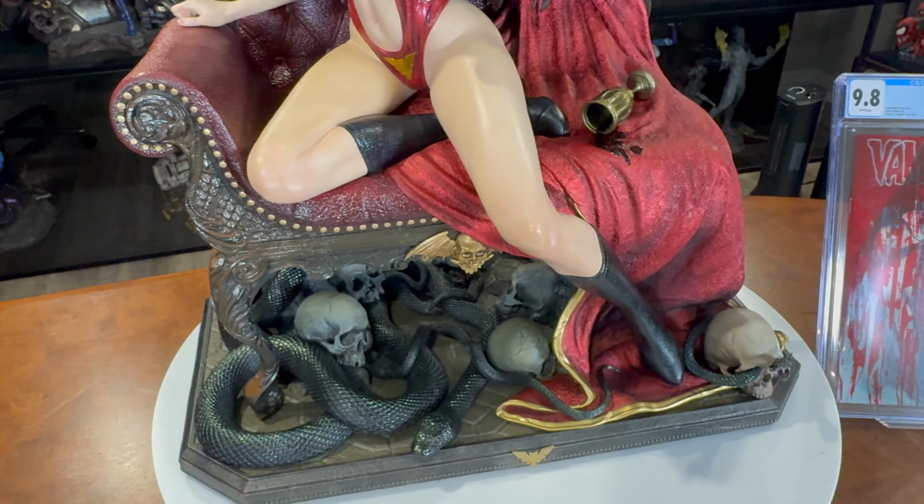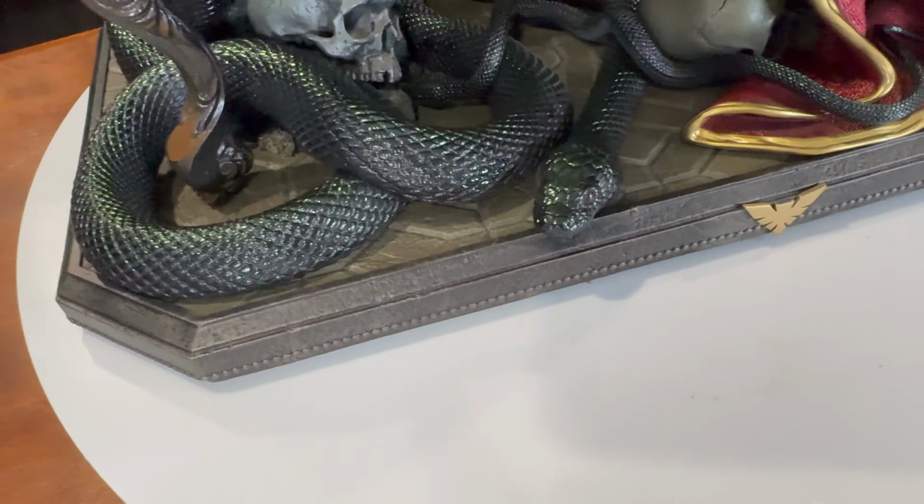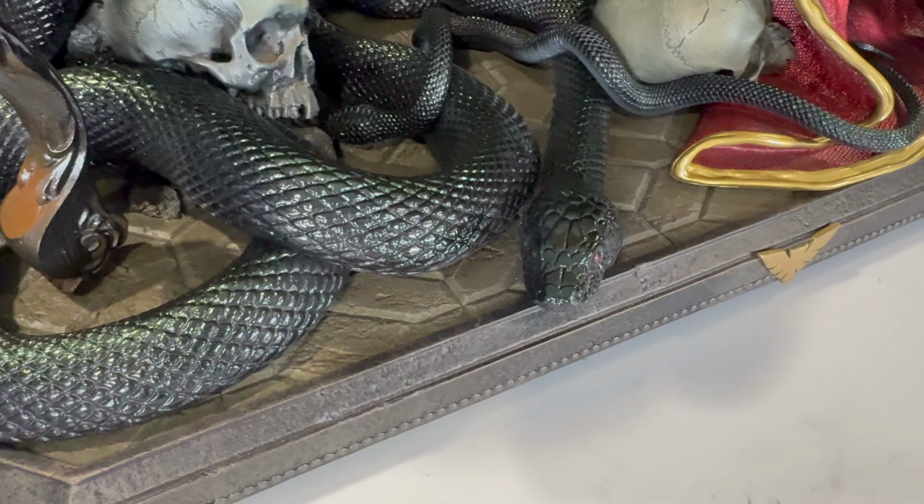But on to Mrs. Rella. Base, very pristine. Like I said, I usually don't like a museum style border, but I think they did nice with almost like the rivets on the outside, the Vampirella logo. It's kind of this burgundy brown that meshes really nice with the stone floor and then the ornate chair we're gonna look at. But I think they did a really nice job with the stone floor as well, not only the sculpt, but the paint.